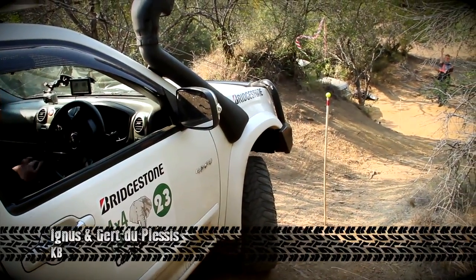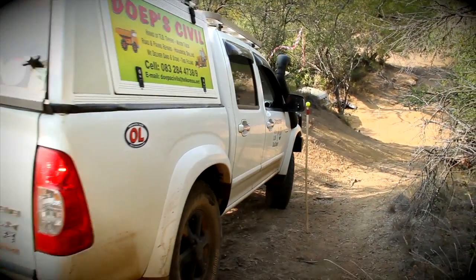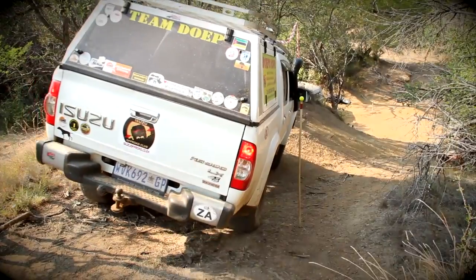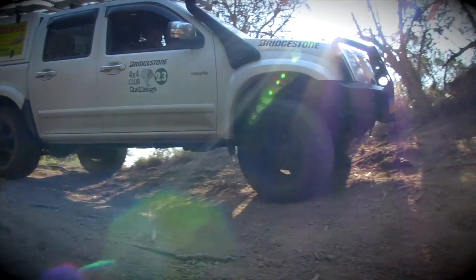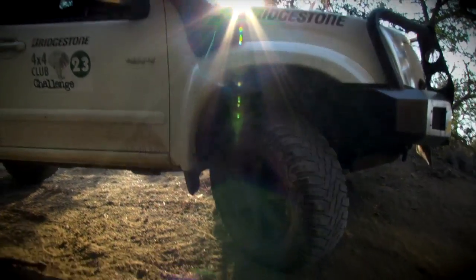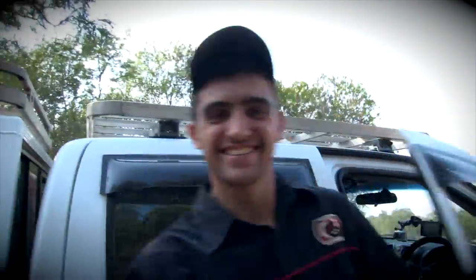And here is Team Duk, or Ignis and Gert Duplessis, in an Isuzu KB. Not being a man of many words, Ignis tackles the obstacle with his dad in the passenger seat. Ignis can hardly contain his excitement. There we go, man. Lekker, man. Lekker. And they do really well, bagging 100 points.